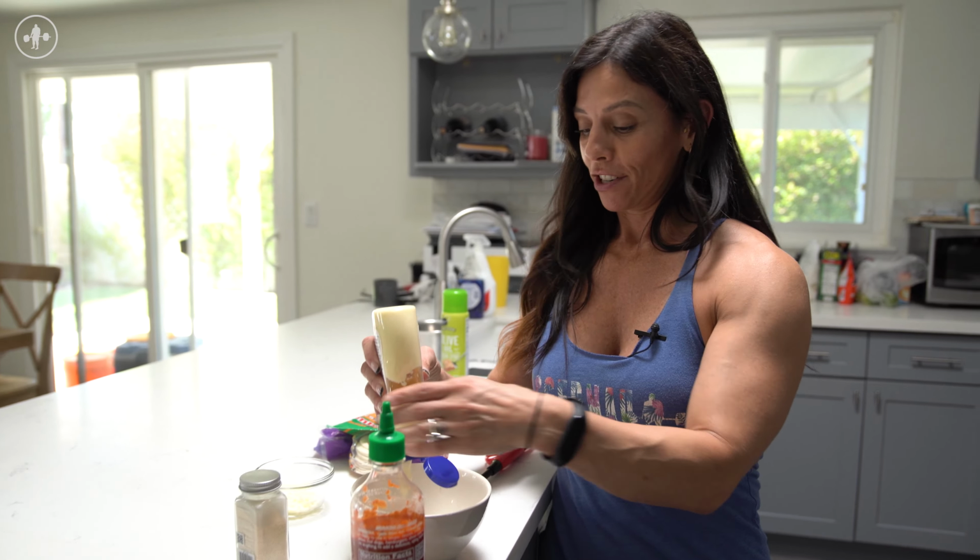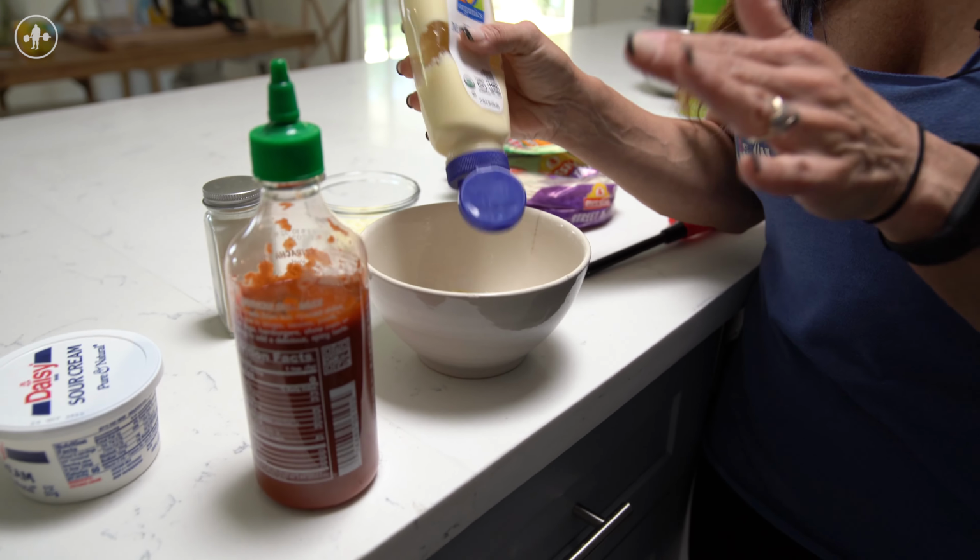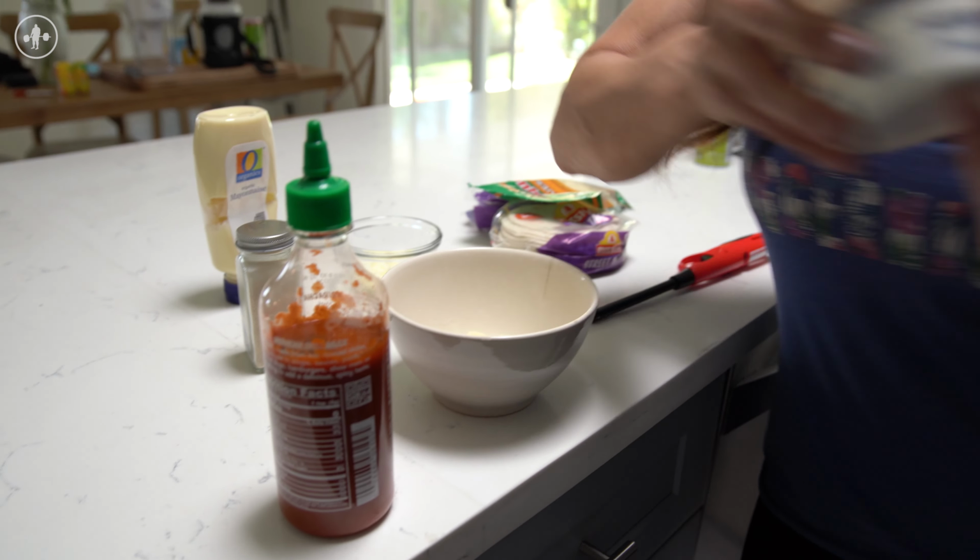So this is a really easy sauce to make. You're just gonna add equal parts mayonnaise, sour cream, sriracha sauce, and then of course garlic powder. And I'm not gonna measure, we're just gonna pretend here, but not all of this is gonna go on the taco.